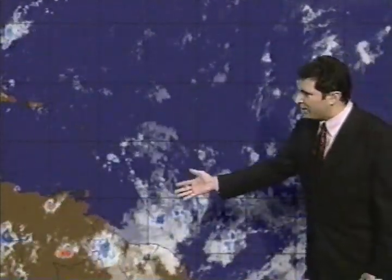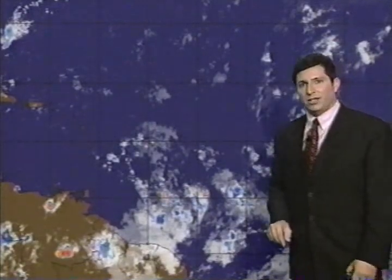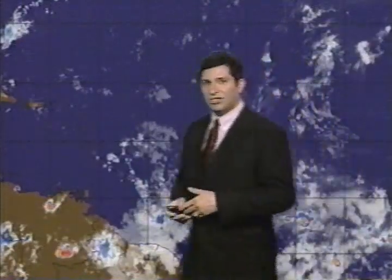Now, let us move a little farther eastward. Here's the Leeward and Windward Islands, Puerto Rico. Say hello to another disturbance that is slowly moving its way westward, but really not a lot of organization. You can see not a lot of convection with it at all, so not too much to worry about at the present time.